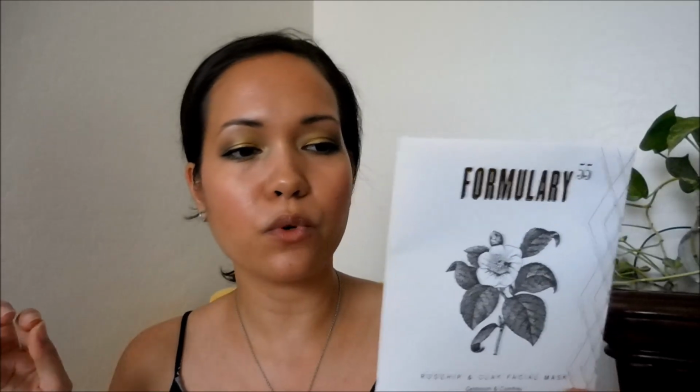And then I did finish the Formulary 55 Rosehip and Clay Facial Mask. Got this from a Pettivore box quite a while ago. It's quite a lovely, very gentle clay mask with simple ingredients. It has French white clay, pink clay, rosehip powder, comfrey root, and organic rose geranium essential oil. So it's very simple, and pink and white clay are very gentle. So for me, with oily skin type, this was not really strong enough for my skin to really suck the impurities out of my skin. It's very gentle. So I feel like this is more suitable for someone with dry skin.